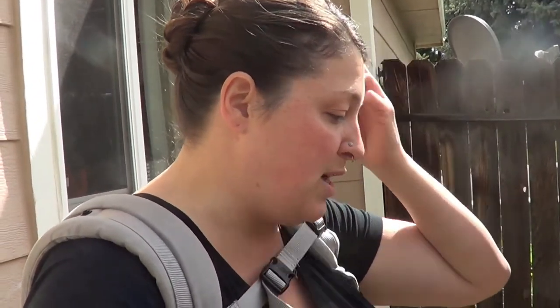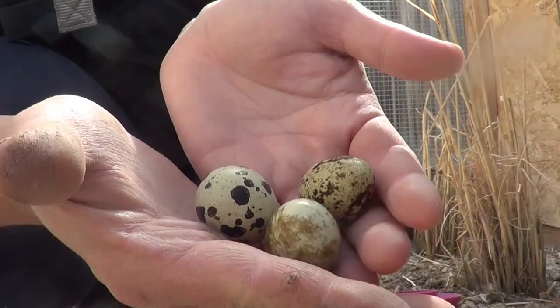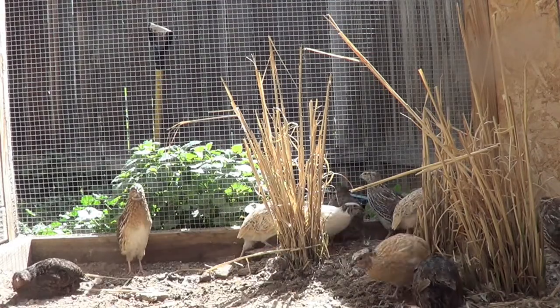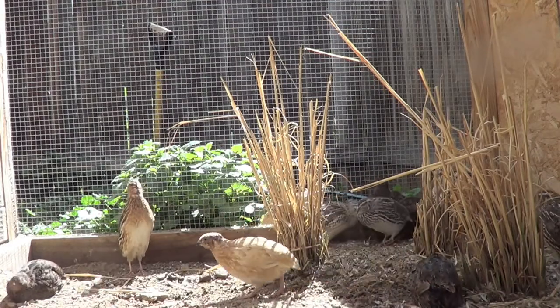So I thought I would just pop this camera into the quail pen, and you can see the quail and check out me cleaning the quail coop, and we're going to transition into some wood chips today. Quail eggs. Ready? Do you want to let it go another day or two? Or do you want to get it? Sorry.